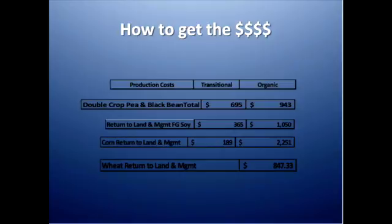So when we talked about transitioning and going to organic, again, show me the money, we're probably going to look at the double crop scenario of peas and black beans. We like that. We like the food grade soybeans. We can get there on that. We're not going to grow much corn transitioning to organic, if we can prevent it. And I think the wheat thing can work out also. I think that can be a potential, in addition to other crops.